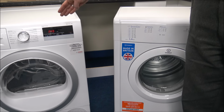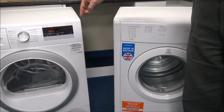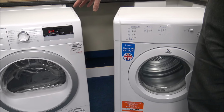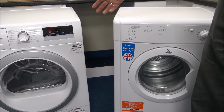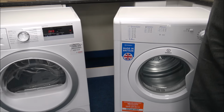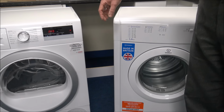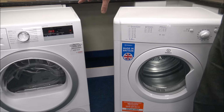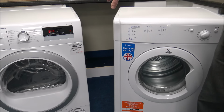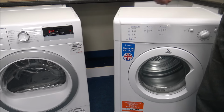So it will come up with a time initially, but over the first sort of 10-15 minutes, the sensors in the machine will detect first of all the load size and the moisture content within the clothes, and it will adjust the time according to what's required. So there's a lot more functionality, and I normally recommend the sensor dry. One of the other advantages is you're not over drying the clothes.